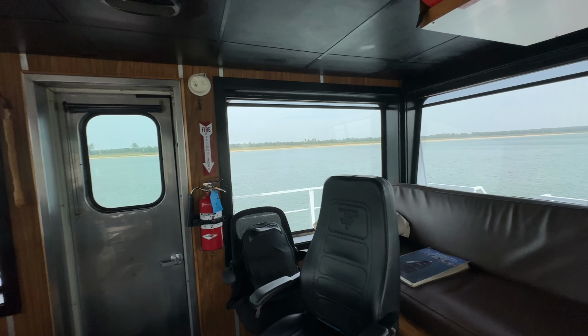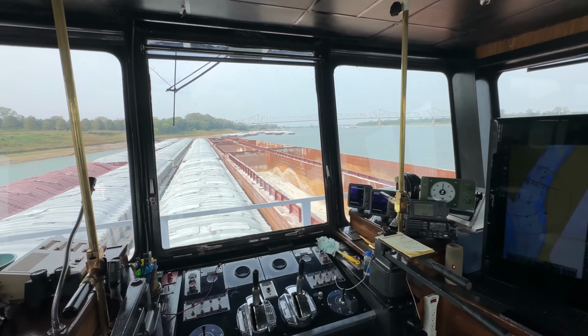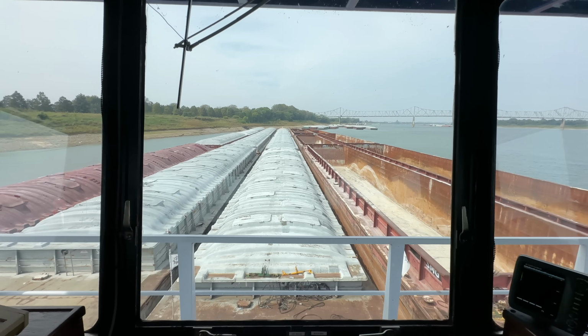Well, we are fixing to roll out. We were fixing to get underway. Man, that wind is getting. Good thing we got loads in there. We're fixing to roll out.